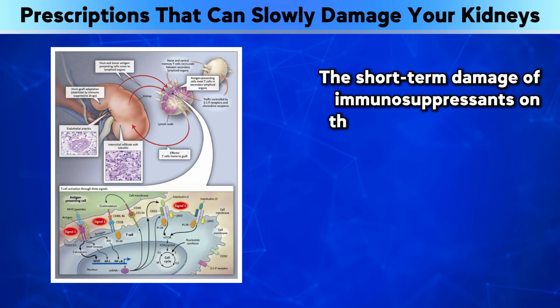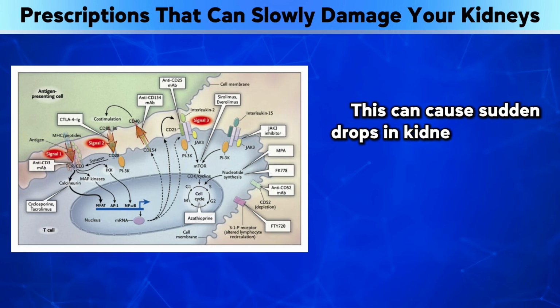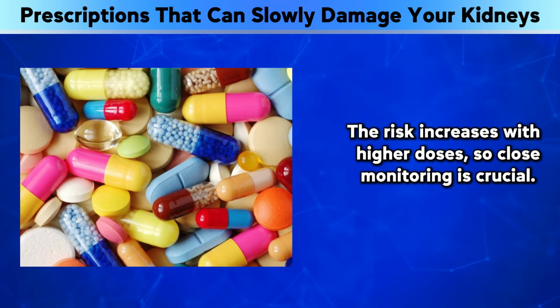The short-term damage of immunosuppressants on the kidney comes shortly after starting treatment. These drugs may narrow the kidney's blood vessels, reducing their ability to filter waste. This can cause sudden drops in kidney function, high blood pressure, high potassium levels, or reduced urination. The risk increases with higher doses, so close monitoring is crucial.